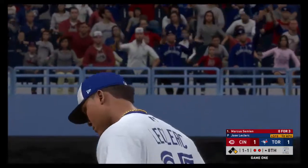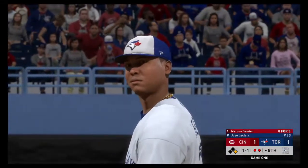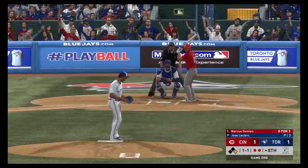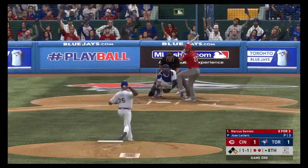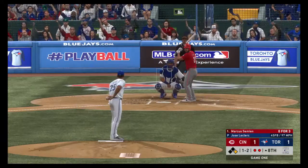It's becoming more and more common in today's game to see relievers like this that can run it up there close to 100 miles per hour. But it's so fun to watch it. He blew it right by him there. Ready with the 1-1. There's the fastball that gets the lower part of the zone, called for a strike.